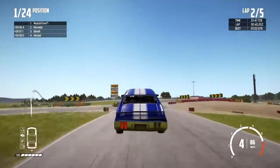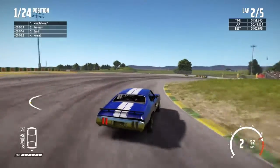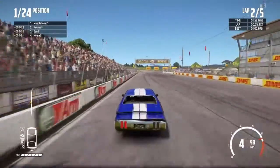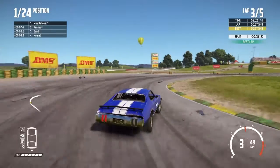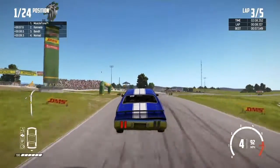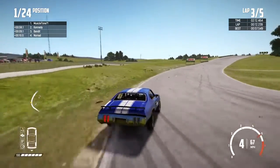Oh, I am really escaping here. I have to remind you that every single racer in this event is in an A-class car. And difficulty does not get any higher either. Oh, there's a corner there, man.